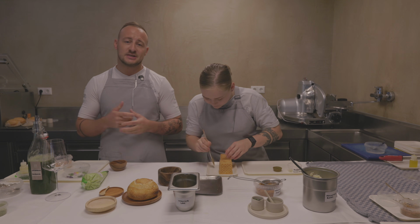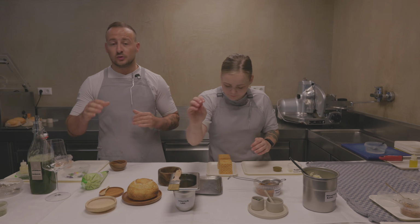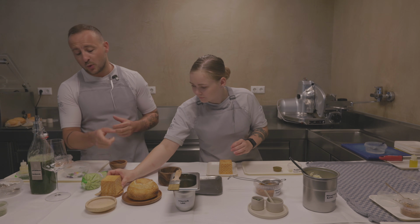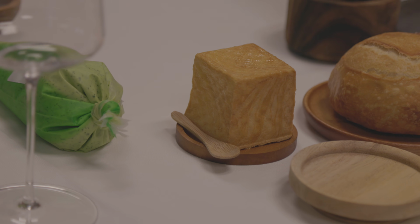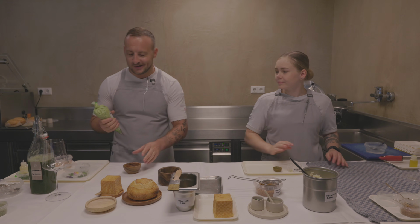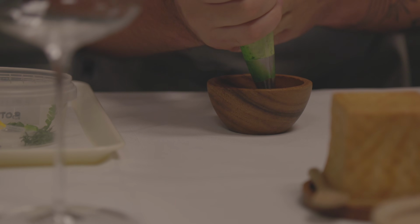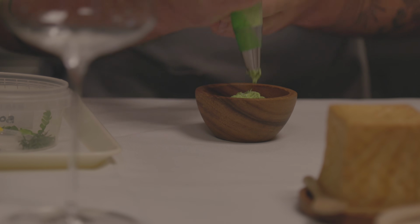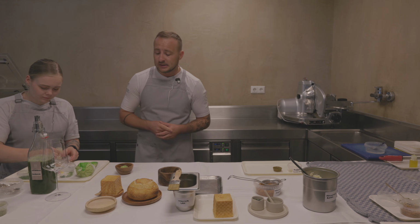The last time we changed the menu, we gave attention to the bread course, and we have two types of bread. The sourdough, and here we have the square croissant. And we serve it with two types of butter. One butter we call kruidenboter in the Netherlands, like herbs from the garden. We have three types of herbs: parsley, some dill, and some lovage.